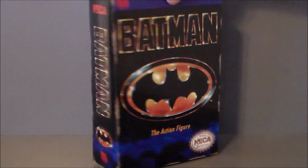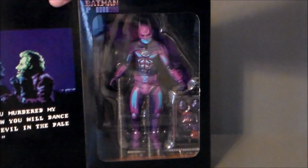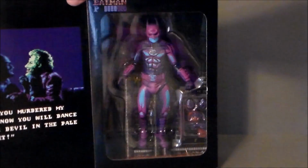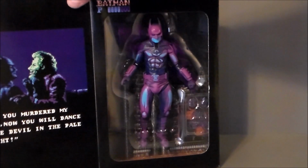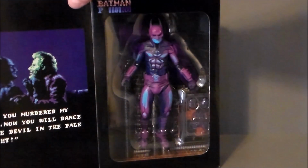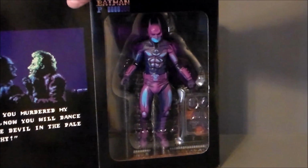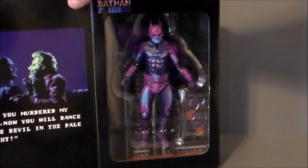It comes in a box that looks like the old school Batman video game, and that is damn cool. And if you wanted to, you could leave the figure in for display. It's a perfect mold of Michael Keaton. It is the best '89 Batman figure I have seen in this scale. The colors are crazy because they are based on the video game, but I like it.